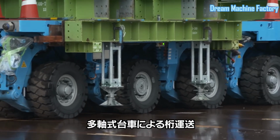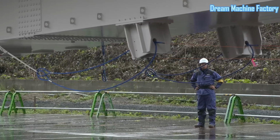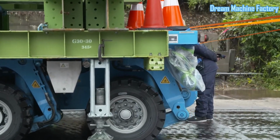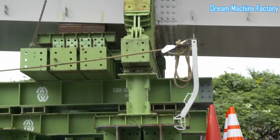Before the installation of the girder, the assembly of the bridge components took place at ground level. This process is known as ground assembly, where all the individual parts of the bridge, including the girders, are carefully put together on the ground before being lifted into place. Ground assembly offers several advantages.